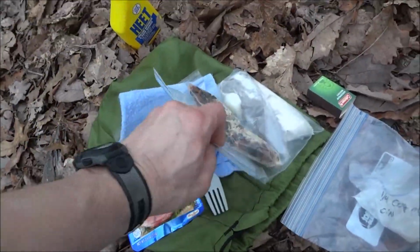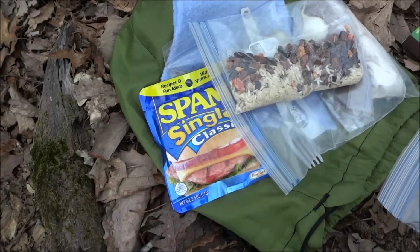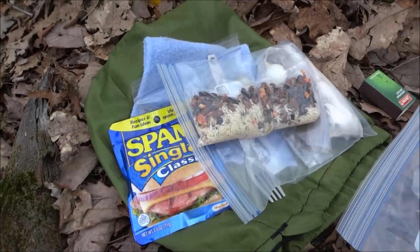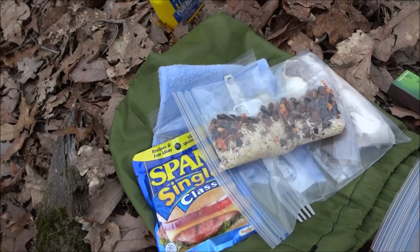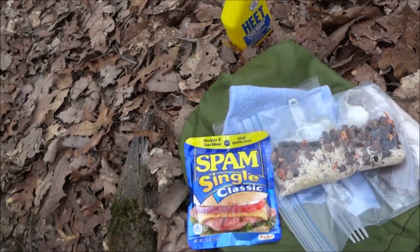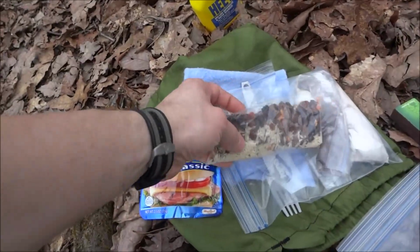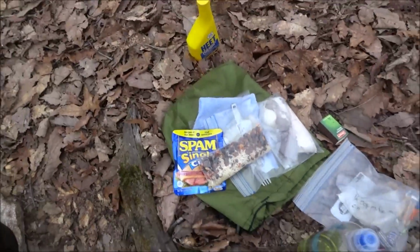I've got Spam and some black and red beans and rice with some Spam single. Very good stuff. This is a Vigo brand. You can get it at Walmart, Kroger. It's like $2 and you can get 2 meals out of it. Then you get a Spam single, about $1, I think. So for a couple bucks, a really nice tasty meal. And then I buy freeze-dried beans, and you can add more beans to it if you want. Works out really good.